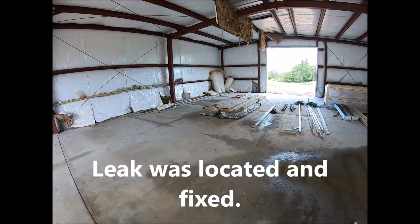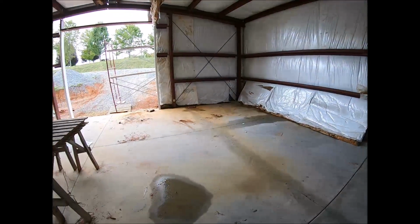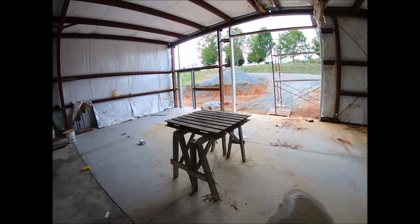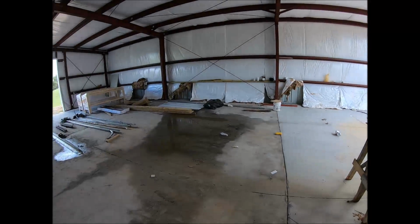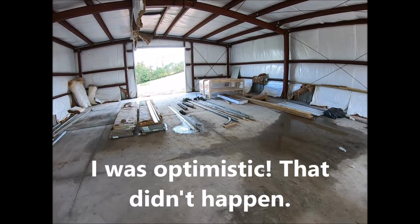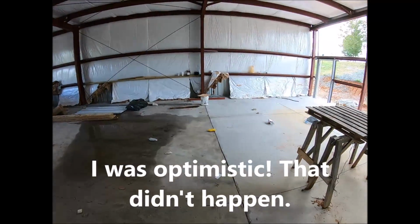So maybe a week and a half, this will all be done, closed in, insulation fixed, inspection done, and I can start moving some stuff in. So pretty exciting. Can't wait.